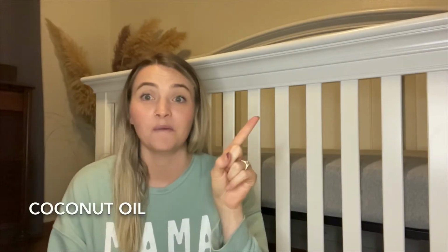The last two I have, you're probably gonna think I'm funny for these as well, but it's another practical one that I feel like no one talks about, but has been a must-have for us. And the first one is coconut oil. We have used coconut oil for literally everything.